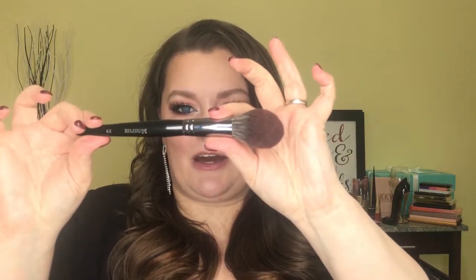But for a brush that doesn't cost very much, whatever, it's not a huge deal. If this comes off, I can just very easily and quickly order another one. But this one is getting a little bit loose right now. I just noticed that, so I'm gonna have to do something about that. But I really do love this brush for applying loose powder.